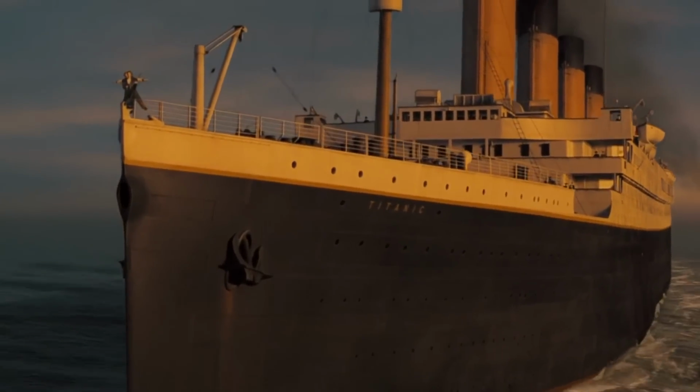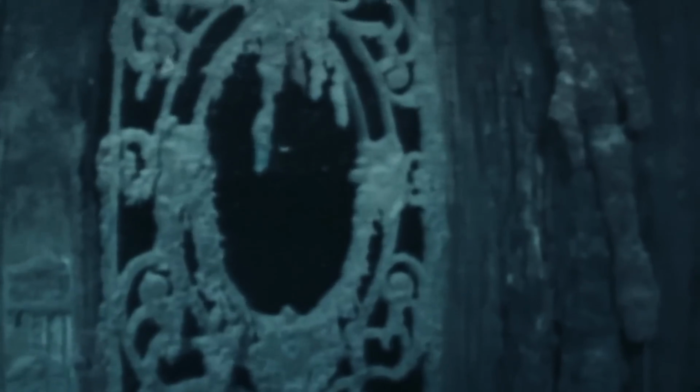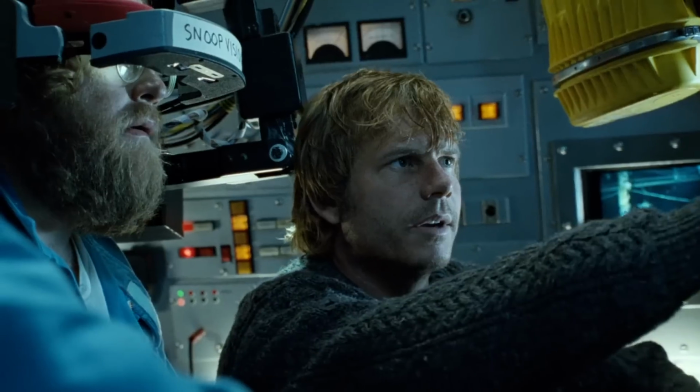These problems came together in a terrible chain of events that led to one of the most tragic maritime disasters in history. But this isn't the whole story. There are even more surprising details about the Titanic's sinking that remain uncovered. These new findings are likely to be shocking.